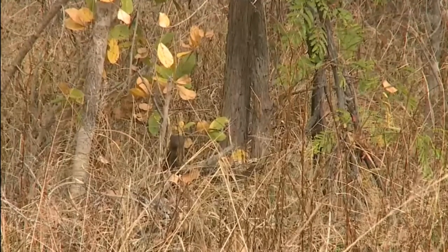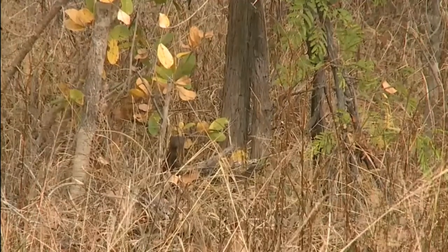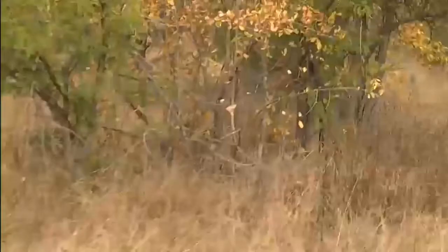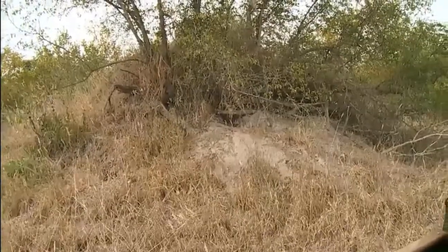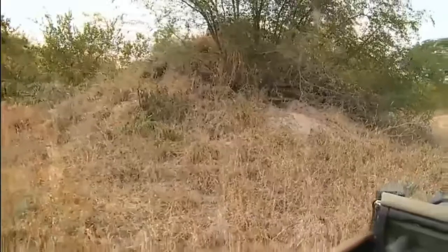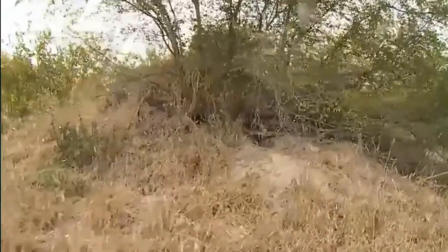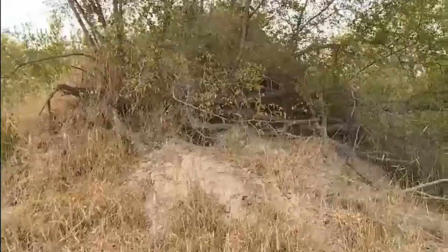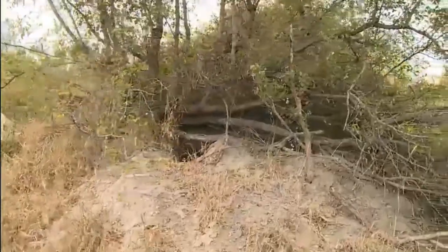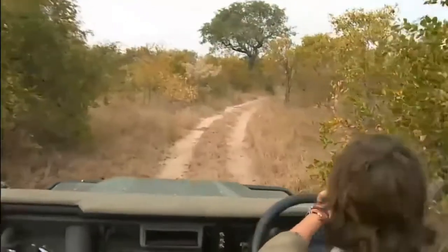Let's see if we can see one who's a little bit closer to us, a little bit more in the open. Let's check this big termite mound in front of us. See if we can get one a little bit closer. Shame. These guys are probably not so used to vehicles, so we're not going to stress them out too much. Maybe we'll find some more.